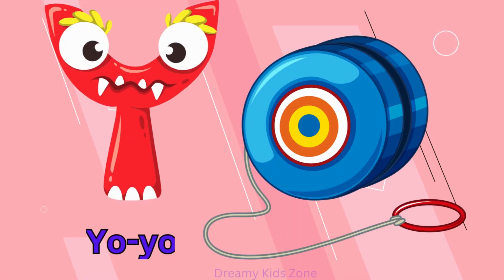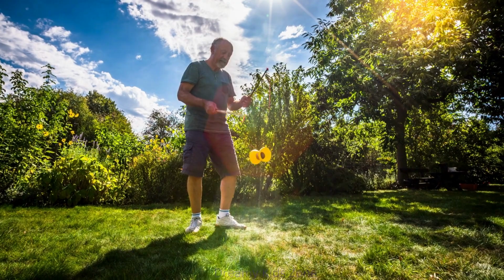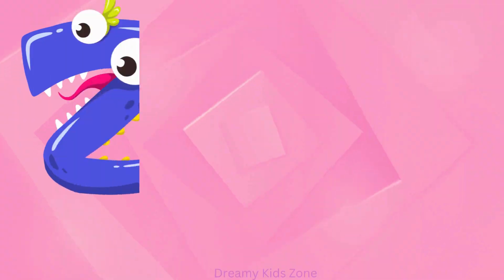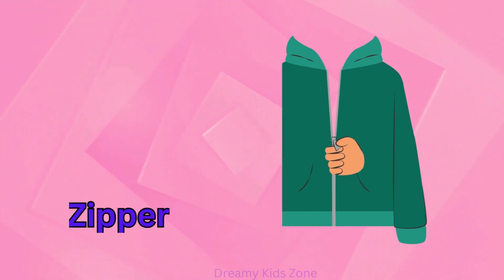Yo-yo. Yo-yo, toy consisting of a spool with a string wound around it. Zipper. Zipper, fastening device consisting of two rows of interlocking teeth.